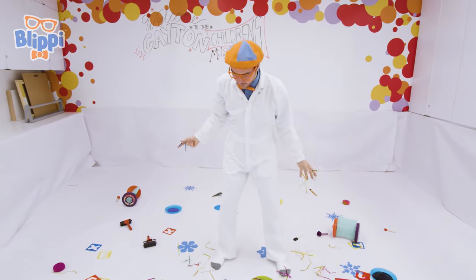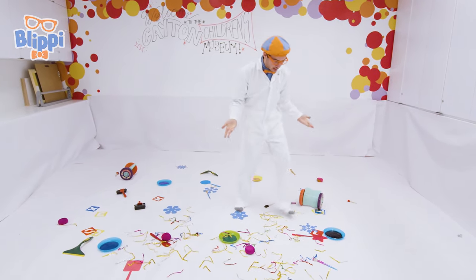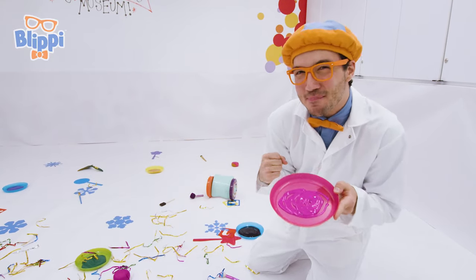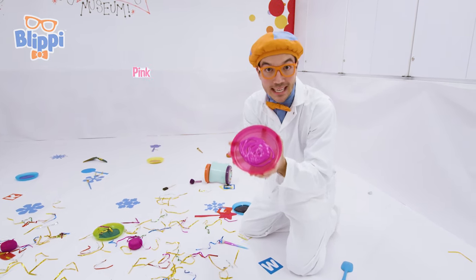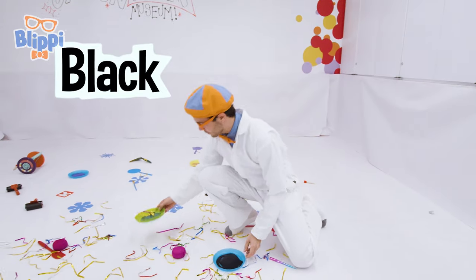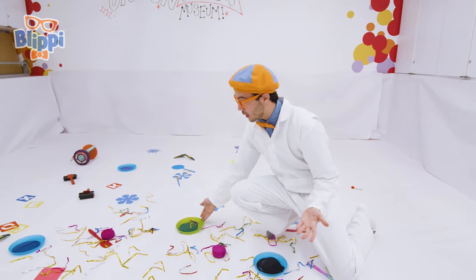Whoa, look at where I am. We're inside of an art studio. Whoa. This place is so cool. And look at all the things that are here. We have all kinds of different paint where we can paint really beautiful pictures and make really cool artwork. We have some pink paint and a lot of colors actually. Some black paint. And we have some green. Ooh. And it's got some confetti in it. Whoa. And looks like we have a lot of other colors.